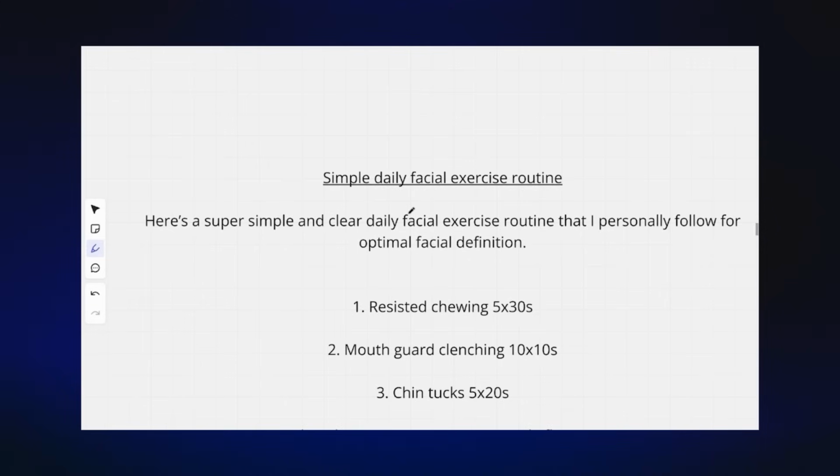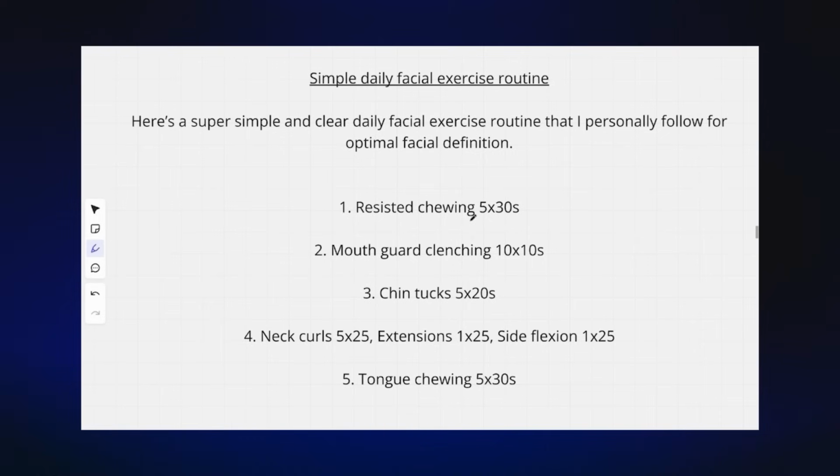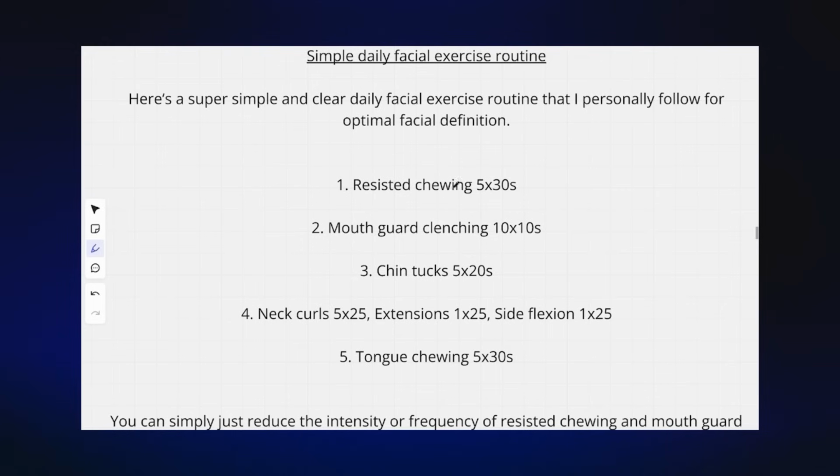So here's a simple daily facial exercise routine that you can do starting from today. And I personally follow this. I have obviously stopped doing certain exercises once I've reached the golden zone for the particular proportions, which I'll mention in a bit. Here's a daily facial routine that you can do today. Resisted chewing, mouth guard clenching, as of course if you have a mouth guard. If you don't, then it's a very cheap purchase. Chin tucks, neck curls, and side flexion, and tongue chewing. And I'll explain how to do all of these slightly later on.